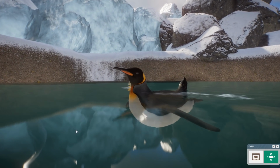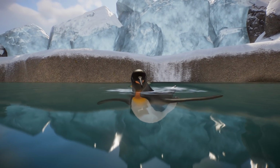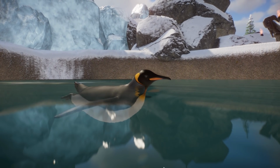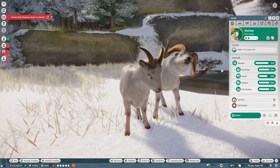Haley, you look so chill. You do not look like a penguin who's just about to lay a gigantic egg that, because of the way time passes in Planet Zoo, is going to immediately grow up into a fluffy baby penguin. But you look pretty happy about this. Also, Verily, do not interbreed.